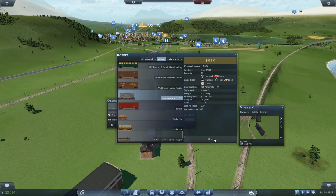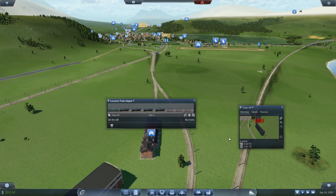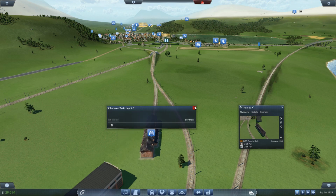So we get 15 in there. So I'm going to want 8. Oh, no, you're not going to want 8. You want 6, 5. There you go. Right, good. Right, and then let's put it into service on the Locarno Goods Bulk. There we go. Right, okay, well this is new.